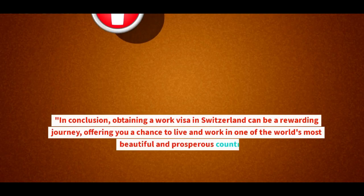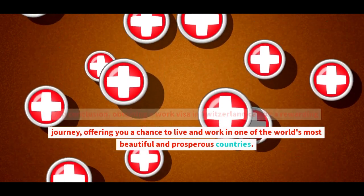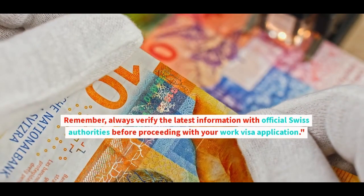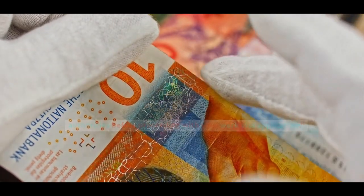In conclusion, obtaining a work visa in Switzerland can be a rewarding journey, offering you a chance to live and work in one of the world's most beautiful and prosperous countries. Remember, always verify the latest information with official Swiss authorities before proceeding with your work visa application.